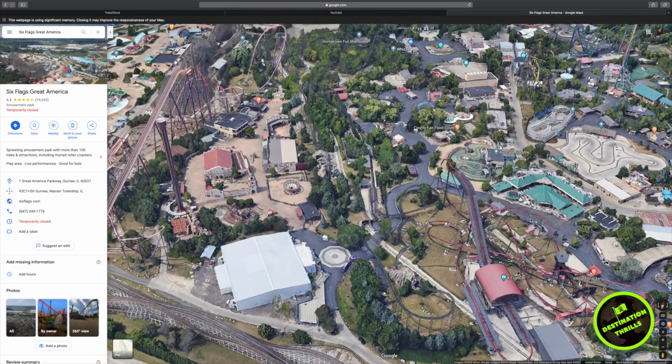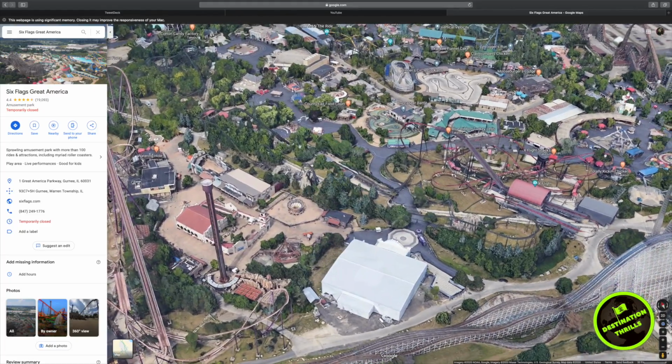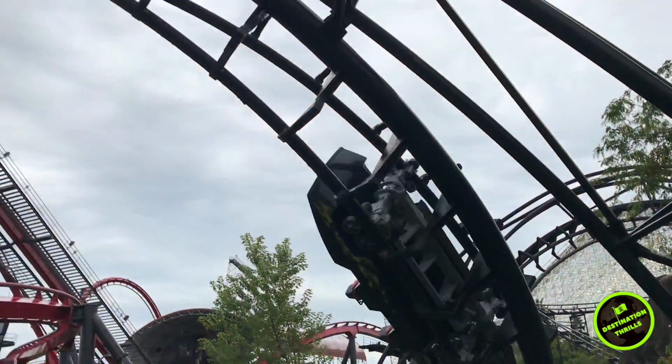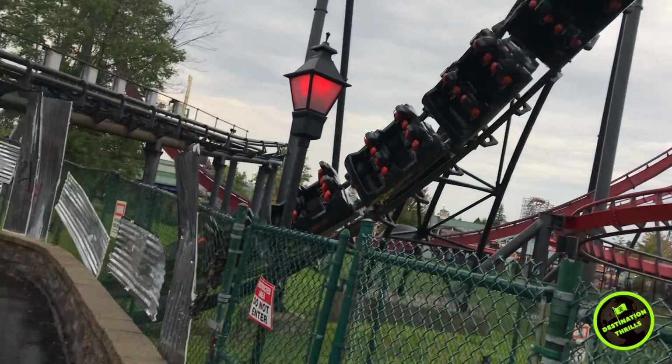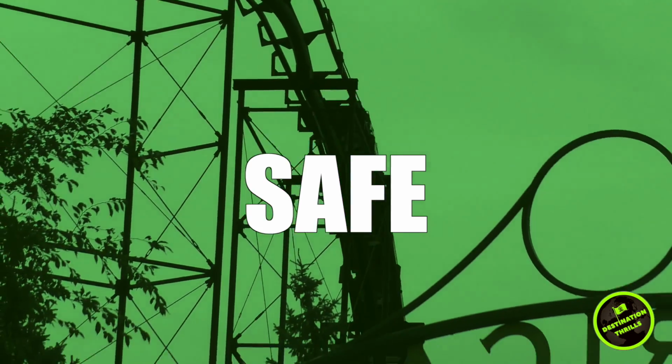Now, when they do eventually want to invest in a larger scale coaster, I could see Demon being taken out for that purpose. But I think we might be 5+ years away from seeing a large scale roller coaster. This is why I think Demon is safe from being the next removal.